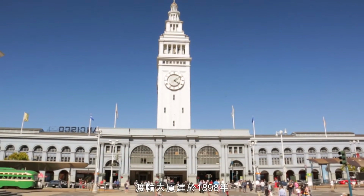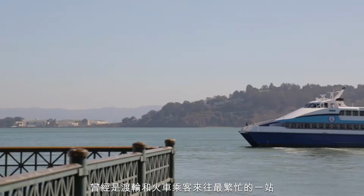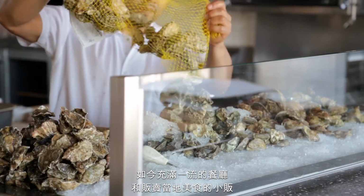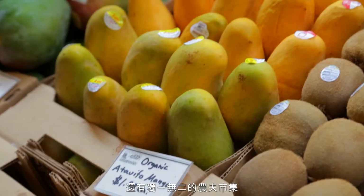Built in 1898, the Ferry Building was once a busy terminal for boat and rail passengers. These days, it's chock full of great restaurants, vendors selling local foods, and a one-of-a-kind farmer's market.